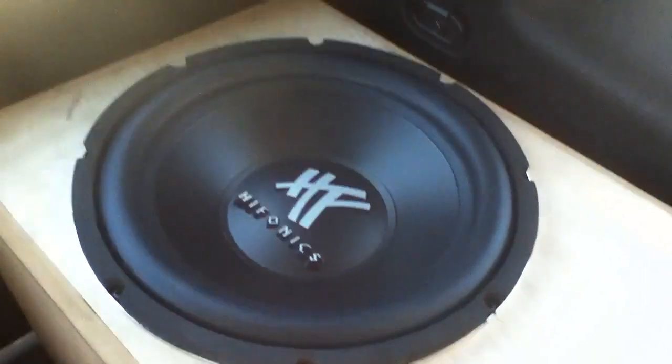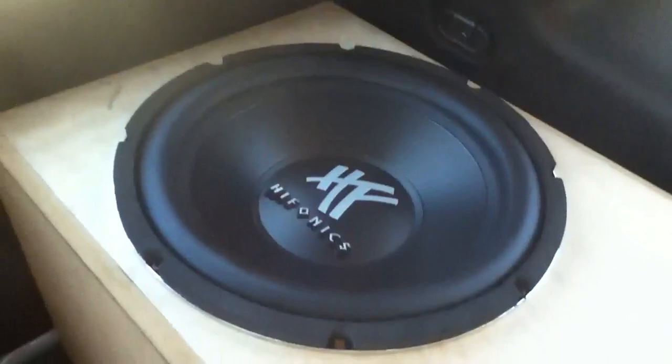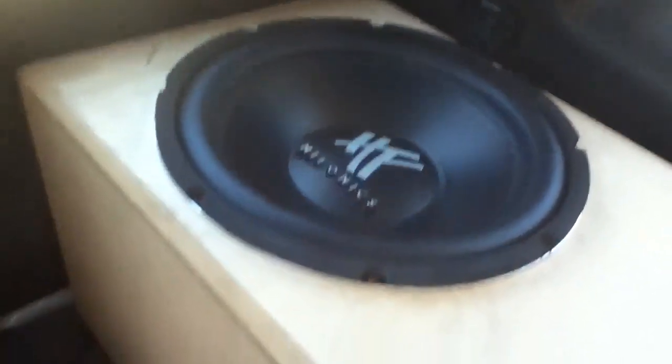I've got it in a 1.75 ported box from my JL 12W3. If you heard it, you probably wouldn't know that it was a $30 sub. So if you're on a budget, I would definitely pick these up. They're 30 bucks at Fry's right now.